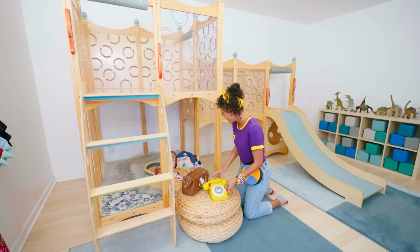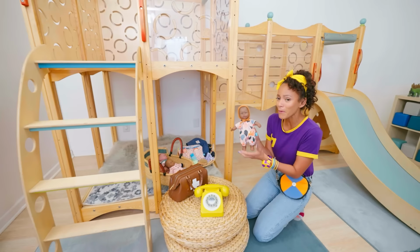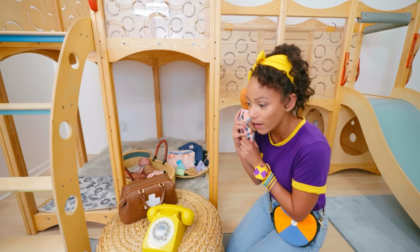Oh, and look, there's little babies in here. Oh, it's so cute. Hi, baby. Oh, what? Oh, it's nap time. Shh, sorry.